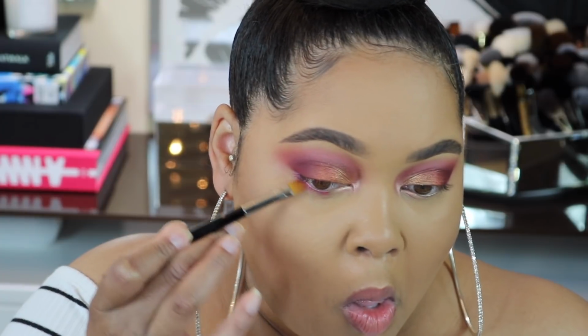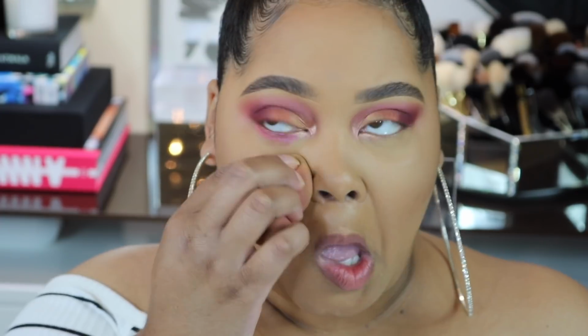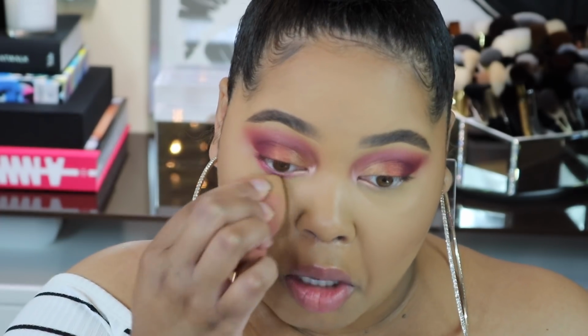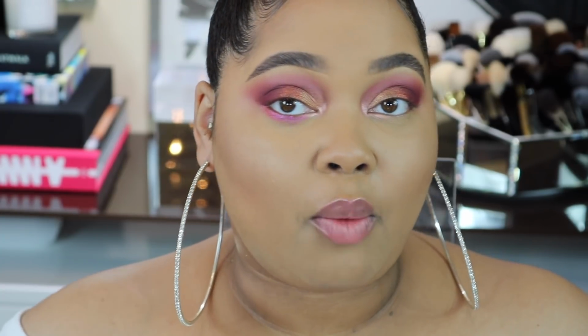Ooh. I'm gonna take this all the way across the rest of the lower lash line. I went down a little bit too far. Let me kind of bring that back. All right. So I'm gonna layer this on one more time just for maximum dazzle. I might just go ahead and just spray my brush because that's really what I want to do.